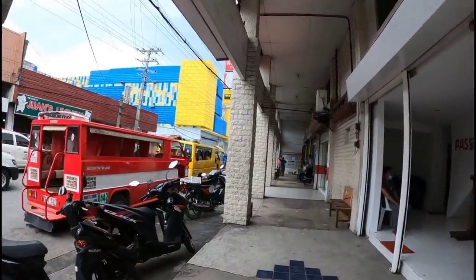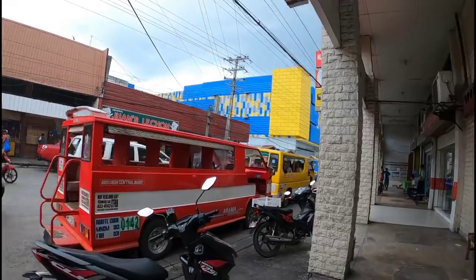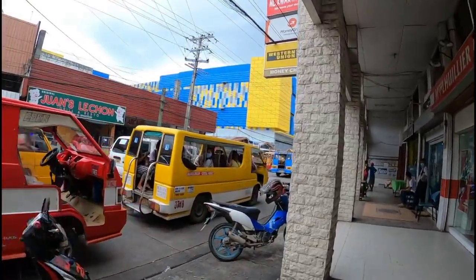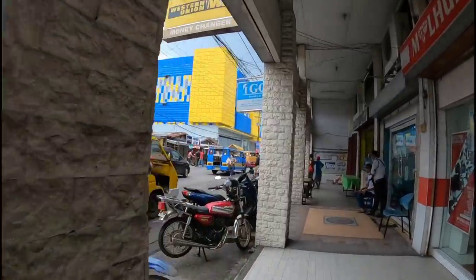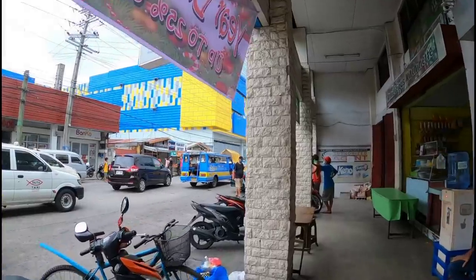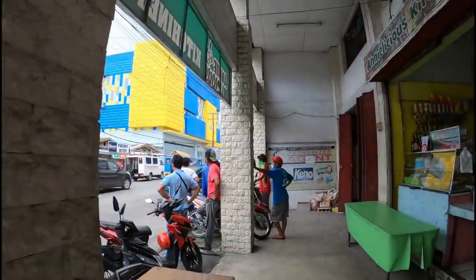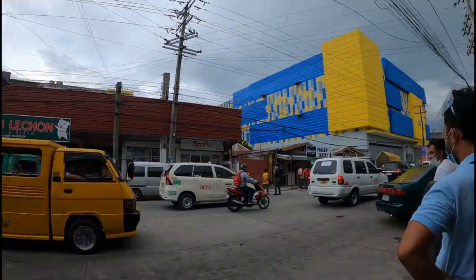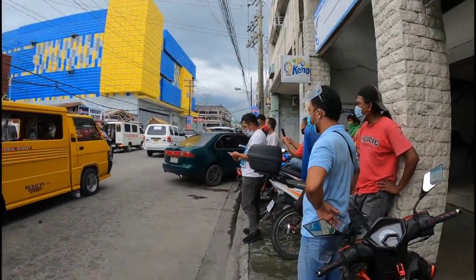And that yellow and blue building over there, that's the new Gaisano Mall. It's actually very big and very bright, you can't miss it. This will be quite a landmark when it's open. The building itself actually looks finished. What are all these guys looking at? What's going on?